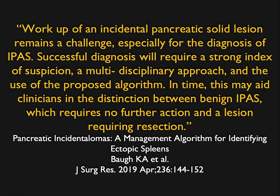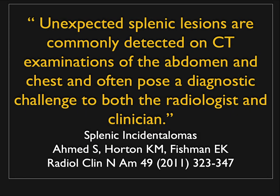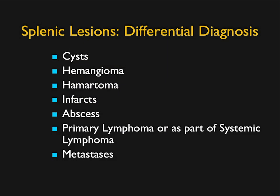There are other things you can do. You don't want to do a biopsy, but in this algorithm, we talk about using nuclear studies. We talk about using MR and just being very careful on the CT. But it's something you need to worry about. It's an incidental finding. Again, most of the time you can tell for sure this is an accessory spleen, but sometimes it's really difficult.